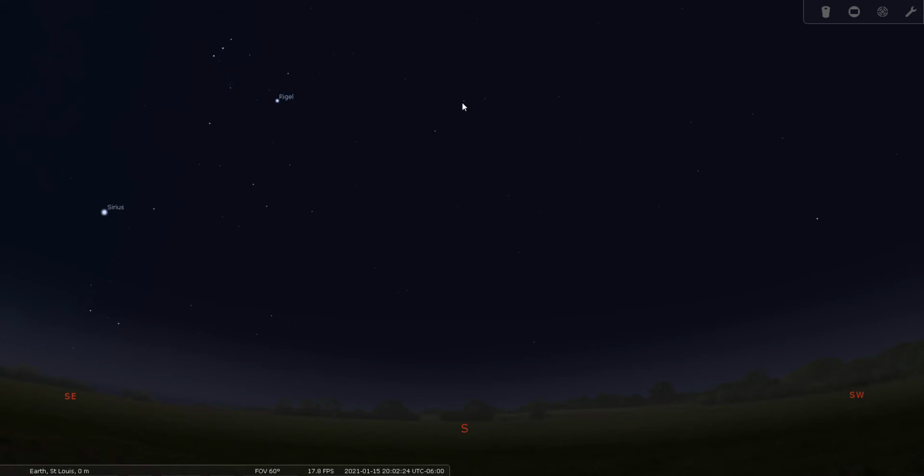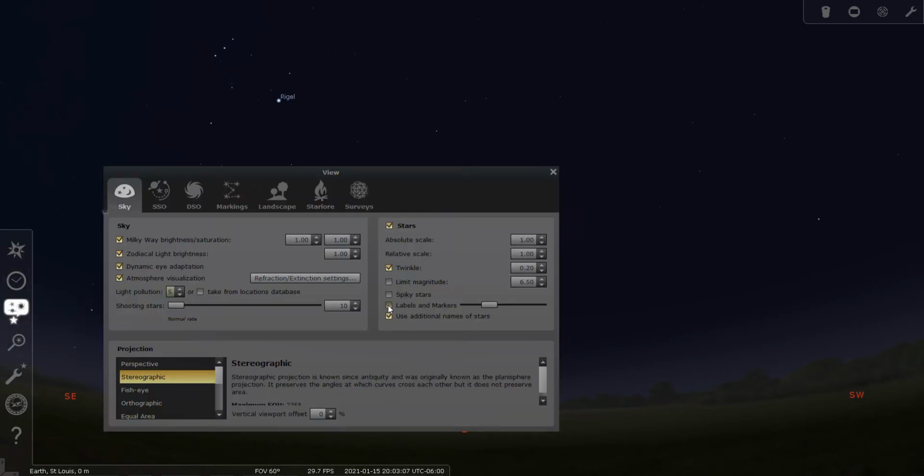And we have Stellarium here set up for January the 15th, 2021 at about 8 p.m. with a true field of view of 60 degrees, which gives you a view of the sky that you would see with the unaided eye just by looking up. And we're simulating light pollution from the suburbs to make it realistic for you. So this should look pretty much like the sky would look if you were looking south on a clear winter night from the northern hemisphere of Earth. So to make it a little bit more realistic, I'm going to turn off the star labels.